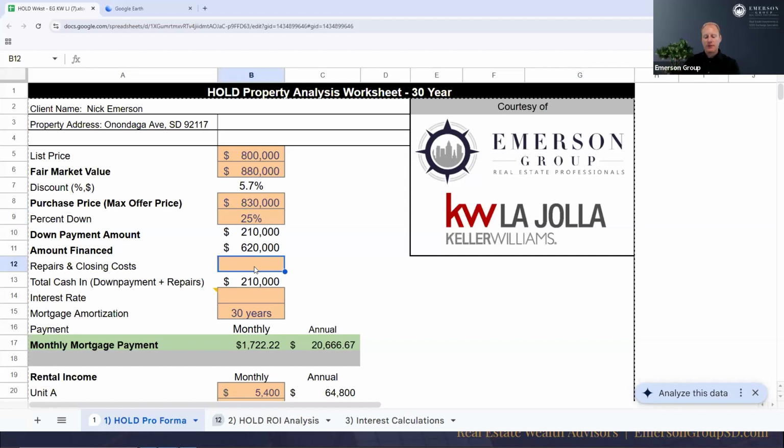Repairs and closing costs. I'm not going to put the repairs in for the renovation. To keep this simple, I'll just put in the closing costs. Put $5,000 in, as there were no loan origination fees on this one. And in return for not paying those, I'm going to be paying a 10% interest rate. So I might not pay on the origination, but I'm paying on the monthly payment, which is going to be a 10% interest only private loan. So as you can see here, I have my monthly mortgage payment of $5,440.